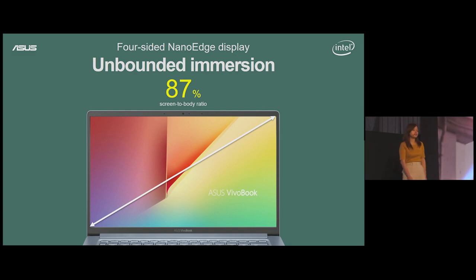And the new frameless four-sided nano edge display gives the VivoBook Ultra K403 an almost bezel-free display with 87% screen-to-body ratio and extremely immersive visual, so you can see your overall digital art creation easily without the need to zoom out.